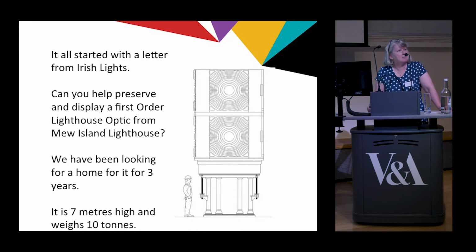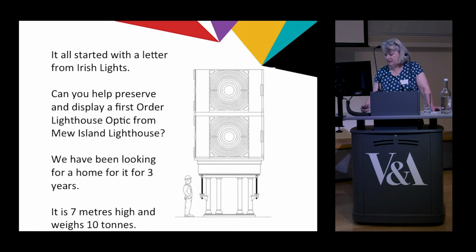However, about 3-4 years ago, we got a letter from Irish Lights. Now, Irish Lights are the commission that looks after the lighthouses around the island of Ireland. You have Trinity House in England and Wales, and the Northern Lighthouse Board in Scotland. And they asked us whether we could find a home for an optic which was 7 metres high, weighing 10 tonnes. And it's difficult, it's a big beast.